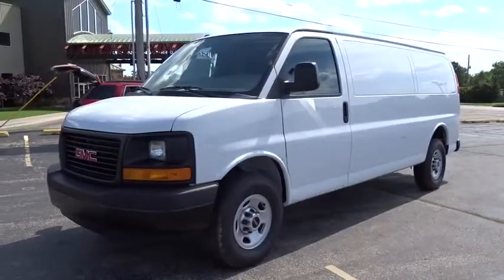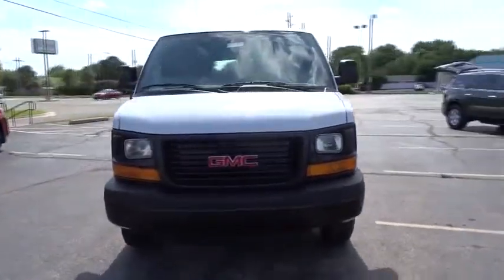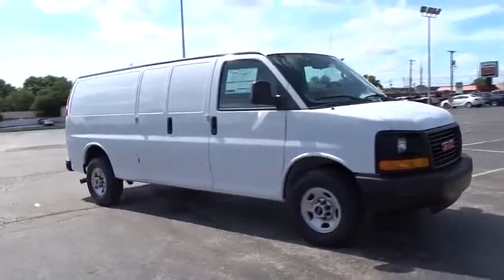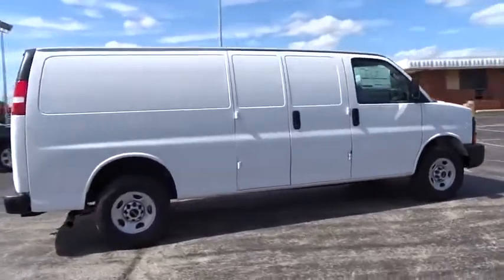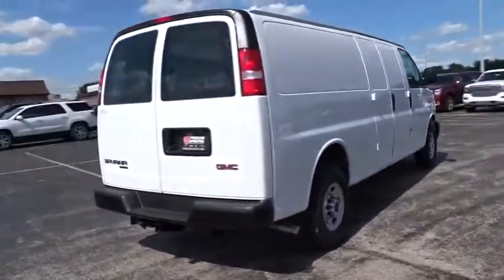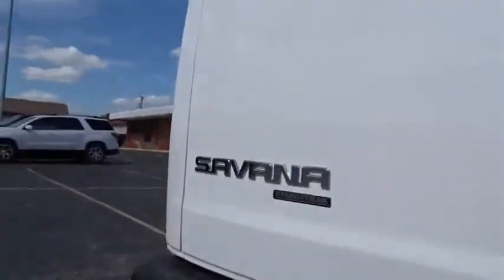The 2016 GMC Savana. The Savana passenger van is a blend of comfort, convenience, and style. Available in 8, 12, and 15 passenger models, the Savana has been designed and refined with safety as the constant goal. Electronic stability control system, StabiliTrak, and traction control are standard on all models.